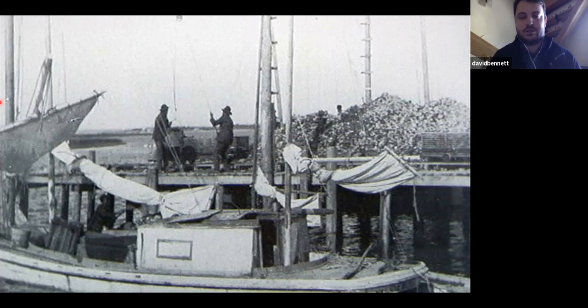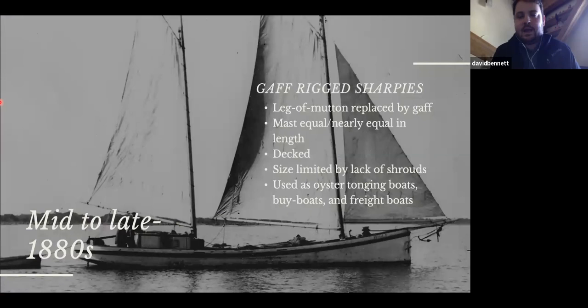And then from the mid to late 1880s, you see the rise of the gaff-rigged Sharpies. These look a lot like schooners. They're not quite exactly schooners because they've got equal or near equal mast lengths. Again, you still don't have any standing rigging, so the size of your sails is limited. And they're being used for all sorts of purposes in North Carolina.